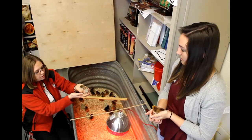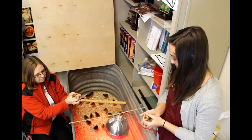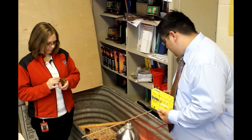And Caitlin was kind enough to bring in the adults for us yesterday so that our animal science classes could check them out. Now, where did these eggs come from? Caitlin and Kaylee Ness provided the eggs for us. Why did you have these eggs at the school?